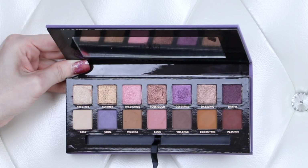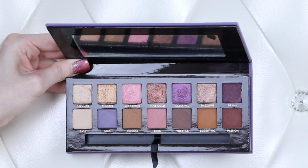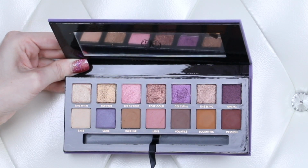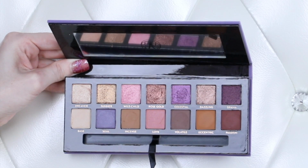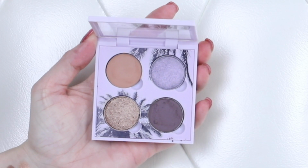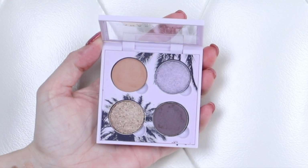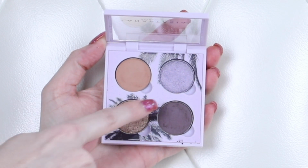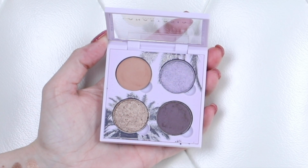I am obsessed with all of them. This is so beautiful. This Norvina palette is pigmented, smooth, the metallics are blinding. Oh my gosh, stunning. The Cool Tone palette is beautiful. This blue and the metallic are just incredible, but this blue is like a glowy blue.